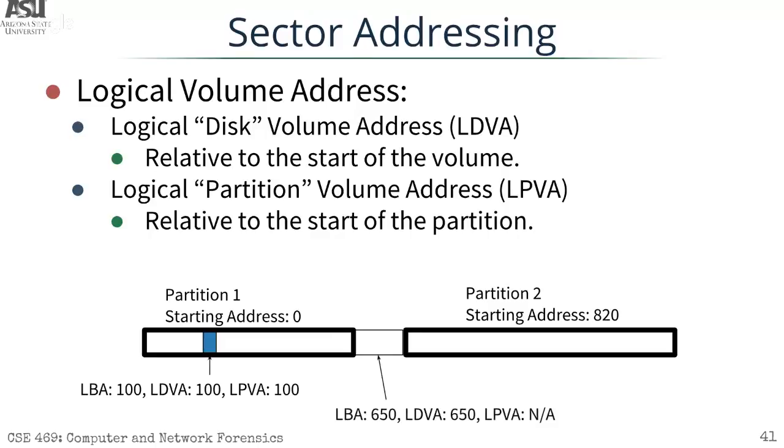Oh, by the way, we have this gap here in the middle. Partition 1 ends at 650, so there's a gap from 650 to 820 between these two partitions. Now we have this other sector in partition 2. Its logical block address and logical disk volume address, so relative to the volume, are both going to be 920, but the logical partition volume address is going to be 100, because that's relative to the start of the partition.